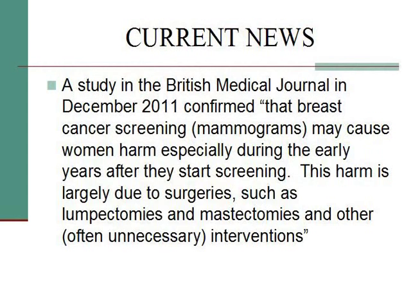In December of last year, the British Medical Journal, these are all big reputable institutions, confirmed that breast cancer screening, specifically mammograms, may cause women more harm, especially during the early years after they start screening. This harm is largely due to surgeries such as lumpectomy and mastectomies and other often unnecessary interventions. Last year, there were 800,000 unnecessary biopsies in this country. 800,000, a staggering number. And statistically, of all the biopsies done, 80% are benign.